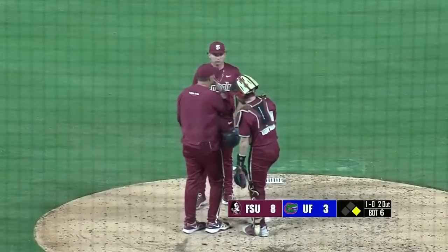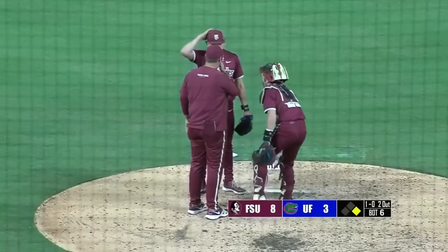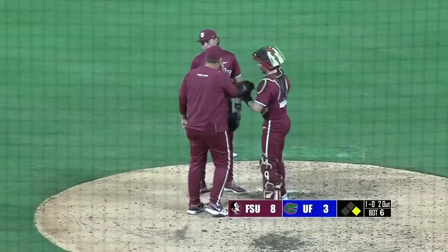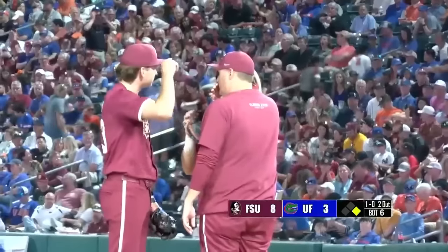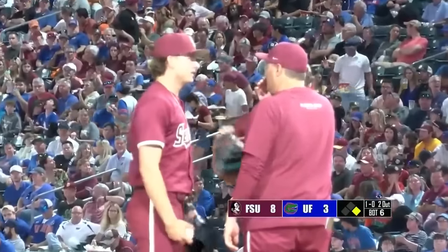Seminoles got three in the first. Gators answered with three of their own. And then after a couple of zeros, Florida State has scored 2-1-2 over the last three innings while the Gators just keep hanging zeros.